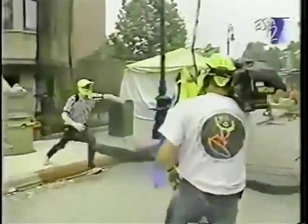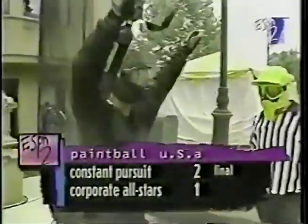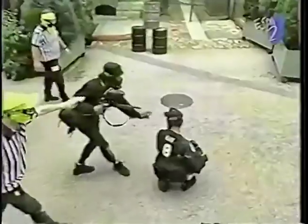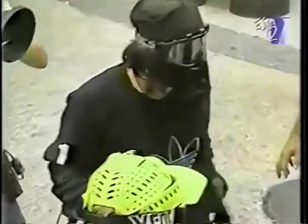He's got a cover man there, going back to his flag post. Here he comes out of the alley. It looks like the alleyway's clear. And Constant Pursuit has won. So they've won the entire match, 2 to 1, against the corporate All-Stars. A time for victory, a time for celebration for Constant Pursuit. That's it. We'll be right back after a short timeout.